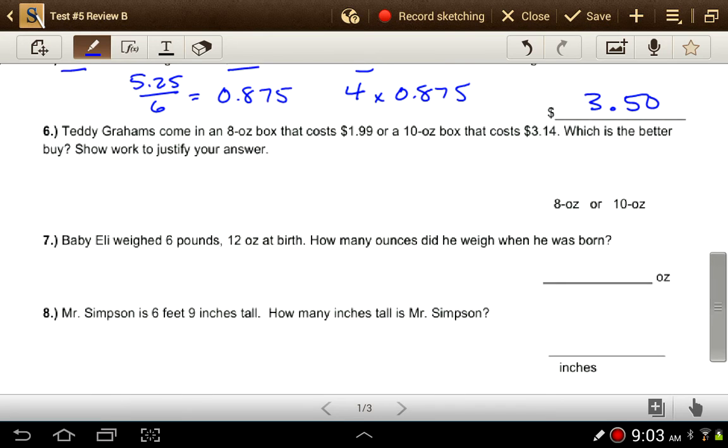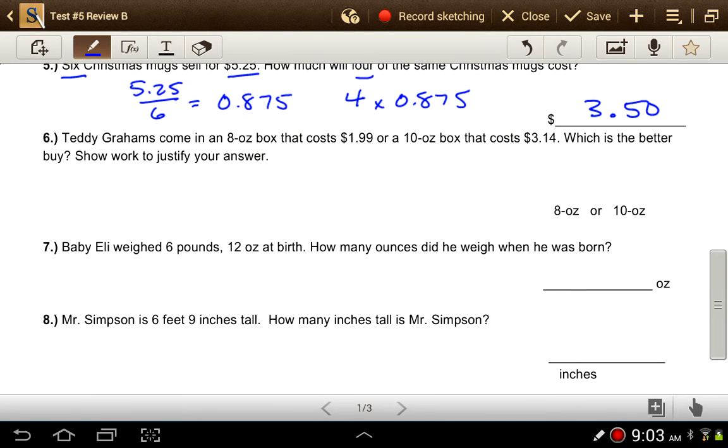Okay, let's do 6, 7, and 8. Go ahead and pause the video and finish 6, 7, 8, and then I'll go over the answers. Okay, hopefully you've had time to go over the answers by now. First one is which is a better buy, so I'm going to find the unit rate of each. So I'm going to do $1.99 divided by 8, and that's going to come out to 0.24875, which I'm going to round to 25 cents per ounce.